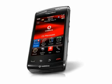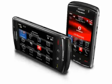There are three main areas of improvement. Firstly, the software. The original Storm was BlackBerry's first touchscreen device, and at times the software made this very obvious. The Storm 2 completely overhauls the user experience with a new version of the BlackBerry operating system, and in particular, it has a lot of improvements in the way that text entry is done.